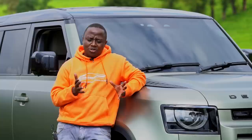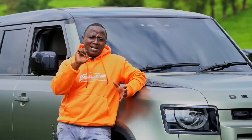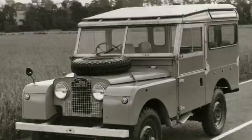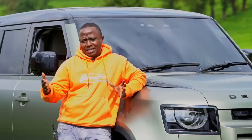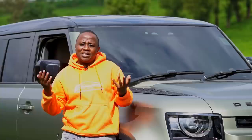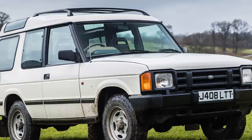the Land Rover was in production for around a combined 67 years, up to around 2016 thereabout. And the first Land Rover rolled out of the production line 72 years from the time this video was filmed, and it had the registration plate HUE166. A few years down the line, probably around 30 years down the line, there was another vehicle that Land Rover had developed, and that vehicle was named the Land Rover Discovery. To be specific, it was the Discovery One.